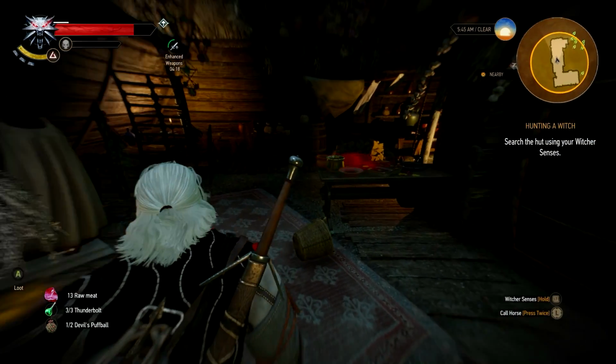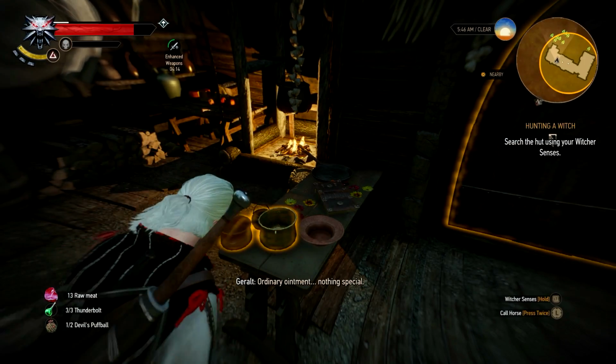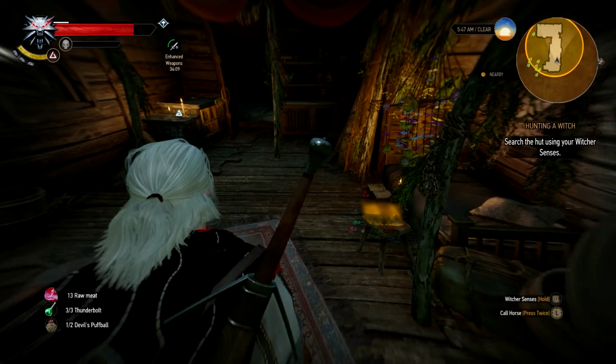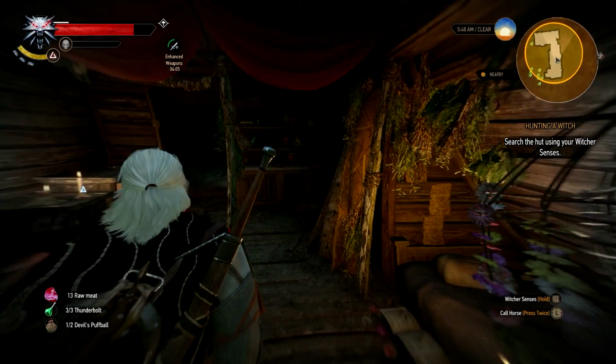Anything over here I should look at? Ordinary ointment. Nothing special. Okay. That looks like about it. Recipe for black eyeliner. Don't mind if I do.